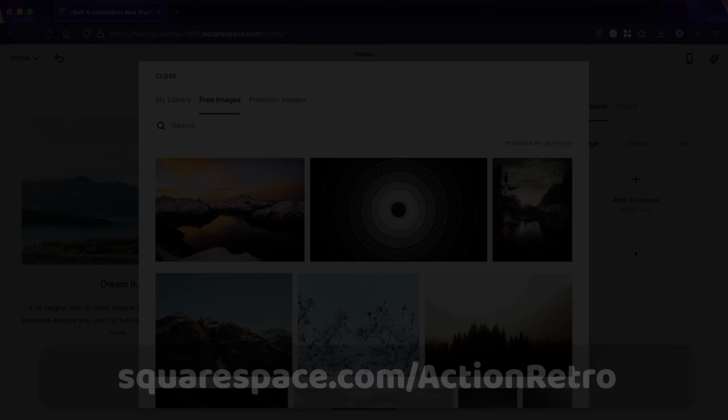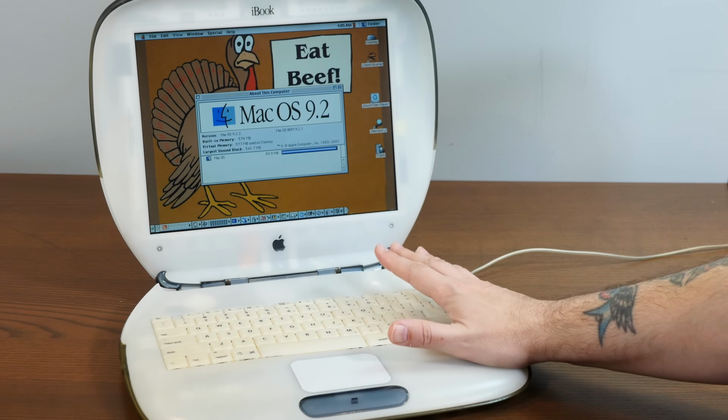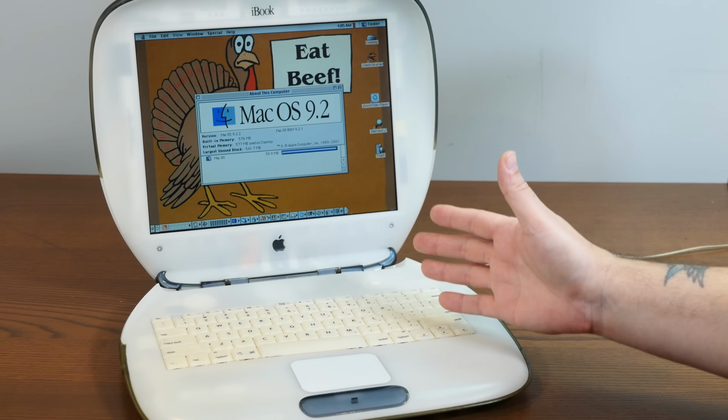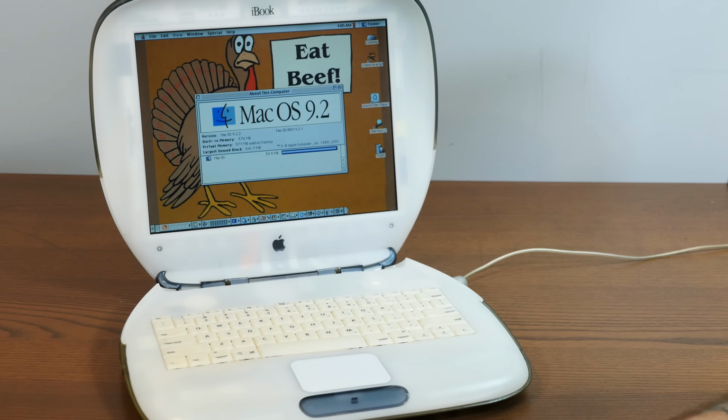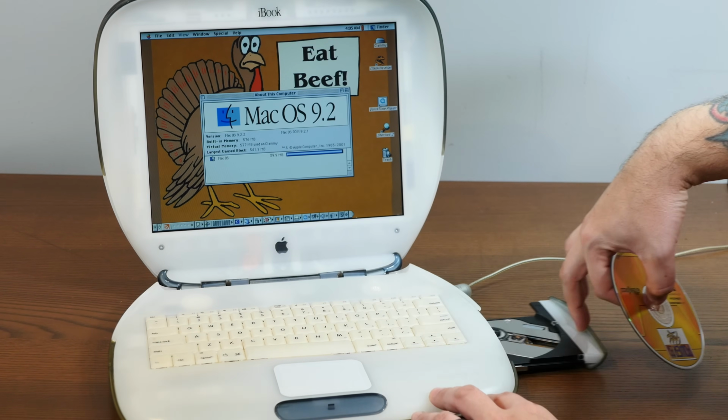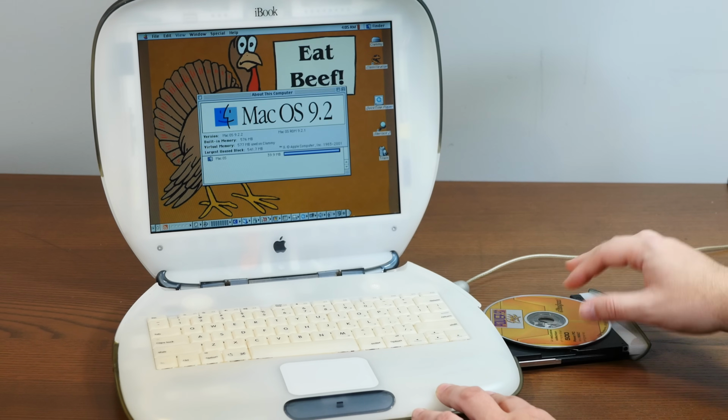All right, so I've got my trusty iBook G3 Clamshell 466 Special Edition, which is pretty much overkill for this CD from 1995, but it should run all of the software just fine.